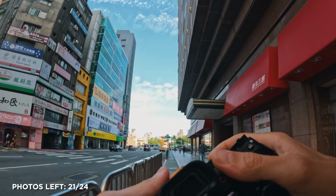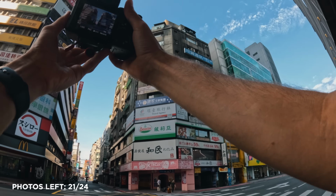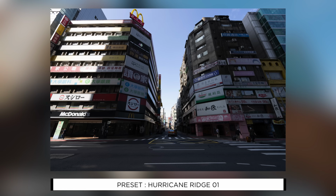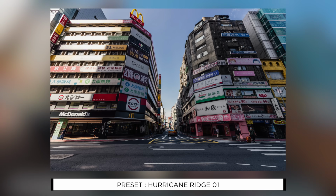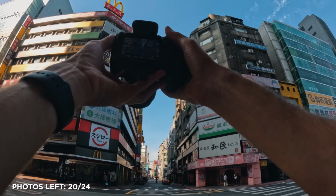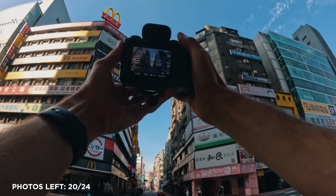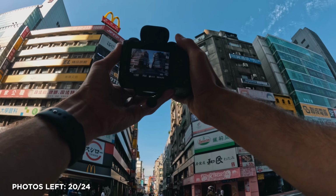Wow. And you see with the 14, you don't have to just shoot wide everything. Oh, taxi in the middle. There we go. Let's try to get, so 20 shots left. 20 is gonna be a little tight for me. I kind of wish I had more now. But look, we're gonna try to get the taxi in the middle of that avenue.